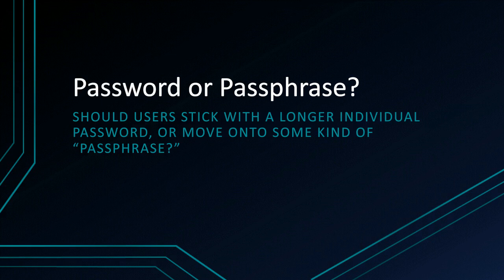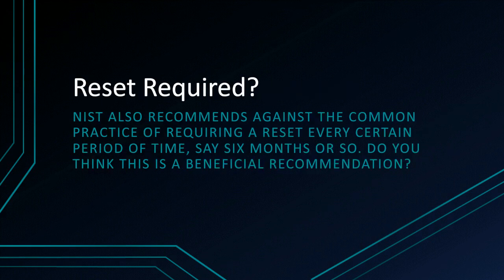For sure. All right. Now, one of the other recommendations is recommending against the fairly common practice of requiring a password reset every so often, like every 6 months or every year or something like that. Do you think that's a beneficial recommendation?